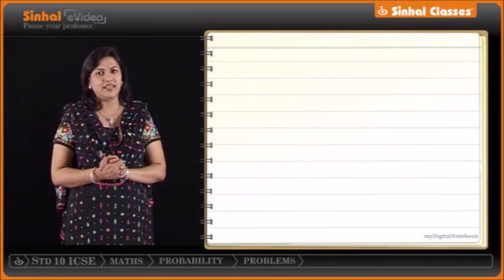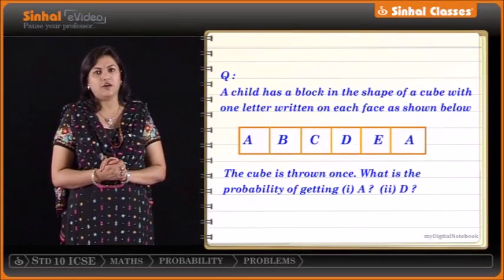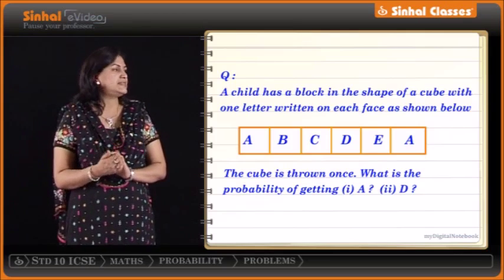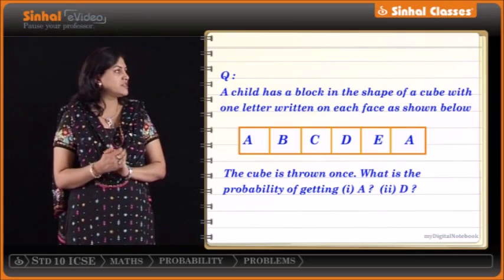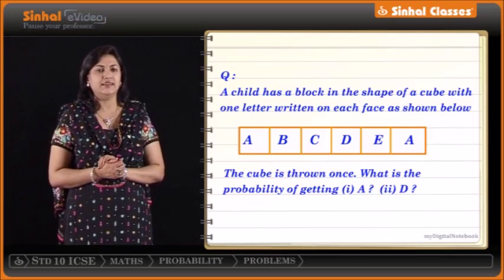Now let's look at the next problem. A child has a block in the shape of a cube with one letter written on each face as shown below. The alphabets written are A, B, C, D, E and A. The cube is thrown once. What is the probability of getting A and getting D?